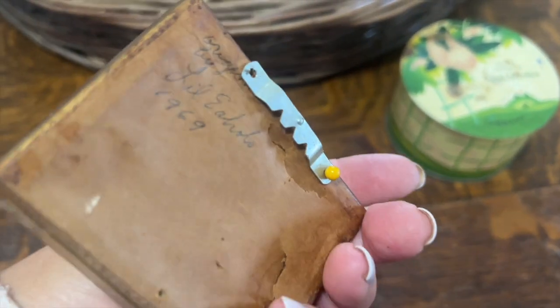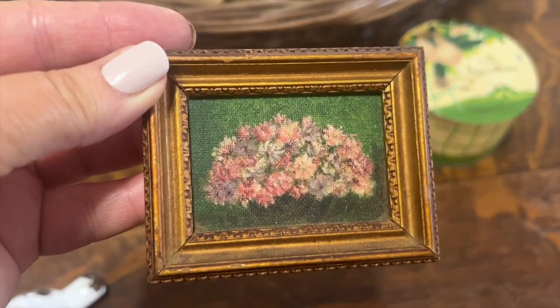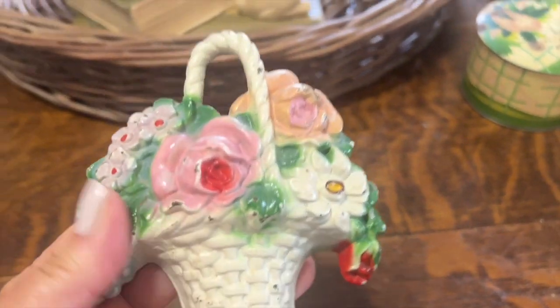And I'm always looking at the frames. Old gold frames are so popular right now. And I just love this little sweet picture. I think it screams spring as well. So those are things I incorporate all the time in my decor.